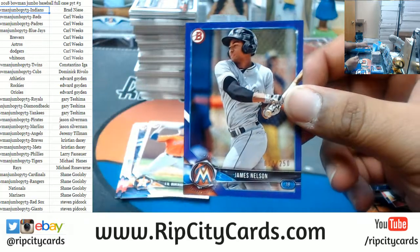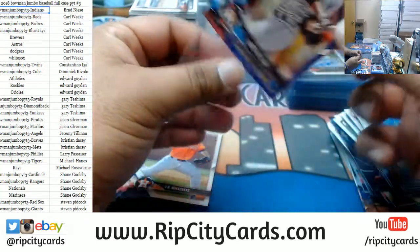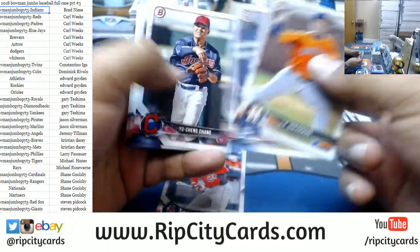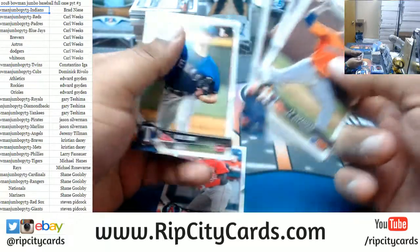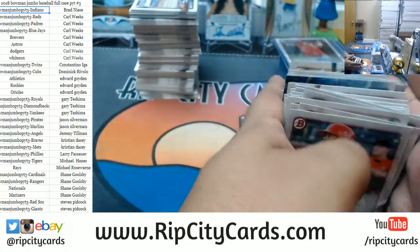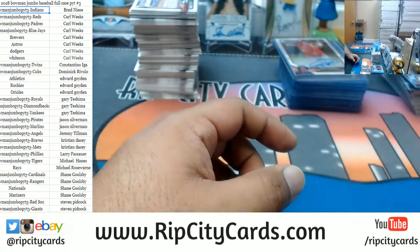James Nelson to 250 Marlins. Down to the last stack.